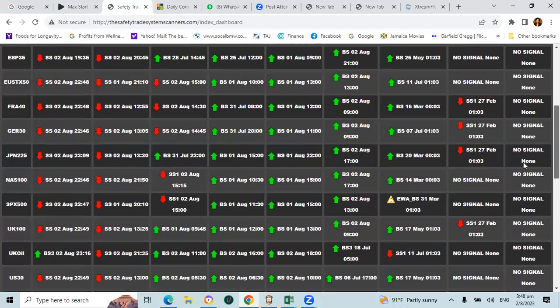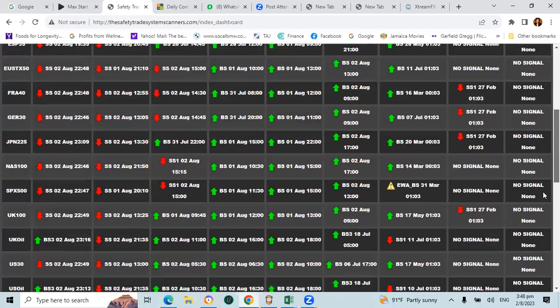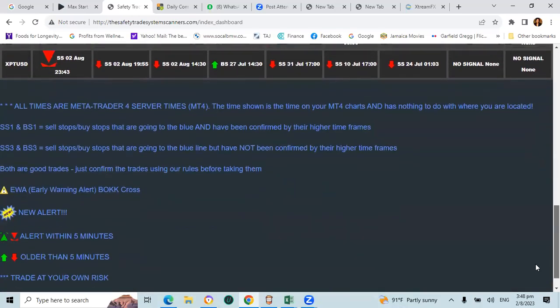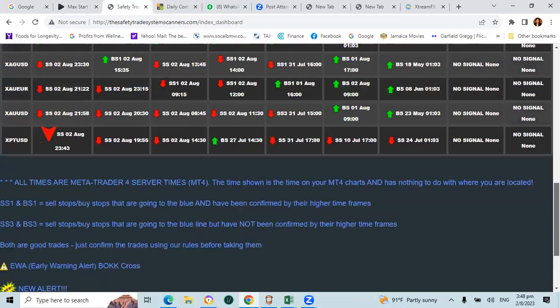These are old because they're not moving. Remember the key: if it has a new, it just happened. It's live and direct, happening right now. If it's moving, it's within 5 minutes. So like this one here, you could look at it because it's pretty current. If it's stopped, it's been called, the trade more than 5 minutes ago. So you be careful about those ones.